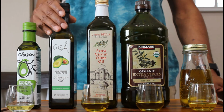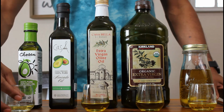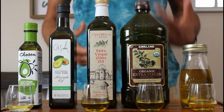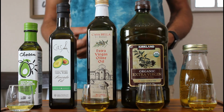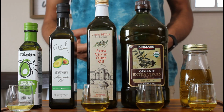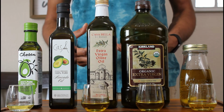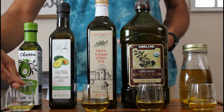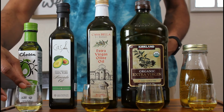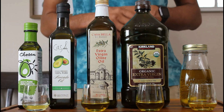It is a very, very clean taste to it. And from the description, they say that it should have a grassy taste to it. I'm getting a little hint of flavor. I'm not sure if I would call it grassy, but it's a nice clean taste, very subtle, not strong at all. For me, I think I'm going to try to do some infusing with this by putting some garlic in it and some herbs just to see how it works out. Let's move on to the next part.